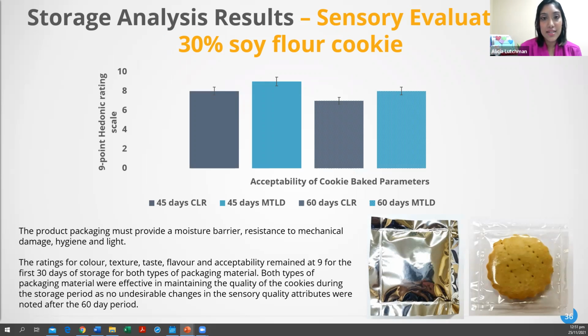From the storage analysis results, the soy flour cookie and the wheat flour cookie both performed well during a 60-day trial. And it was found, though, that, again, the metallized film outperformed the clear film, because of that reflective property, which reduces exposure to light, oxygen, and water.